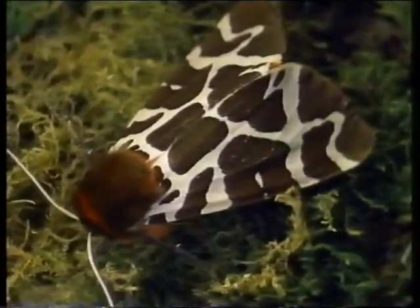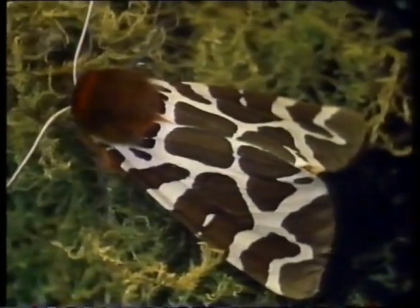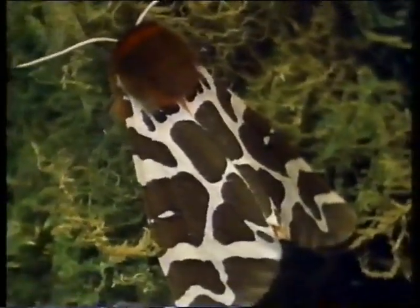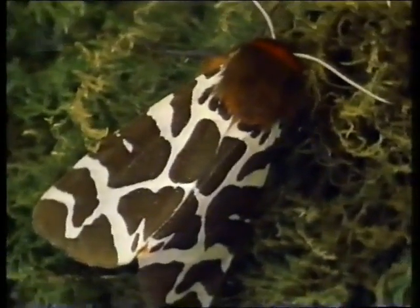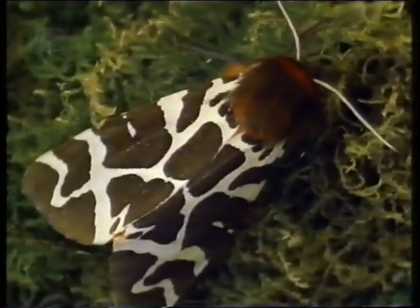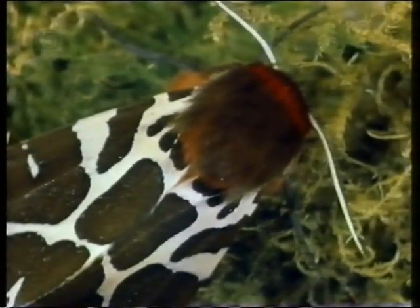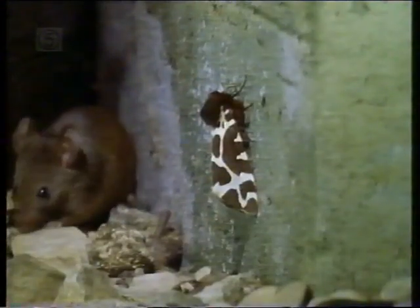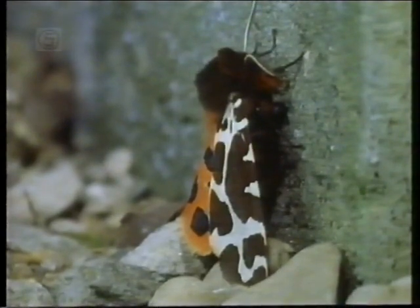The garden tiger has two forms of defense. The first, its gaudy front wings, advertise the fact that it is sometimes mildly poisonous. Most predators quickly learn to avoid it. If they come too close, like this hungry mouse, the second defense is used, a sudden flash of red hind wings. This warning, called fright coloration, increases its chance of escape.